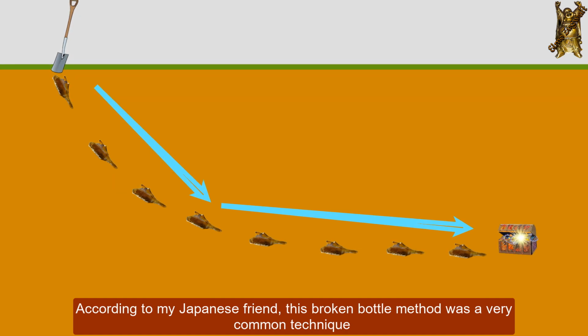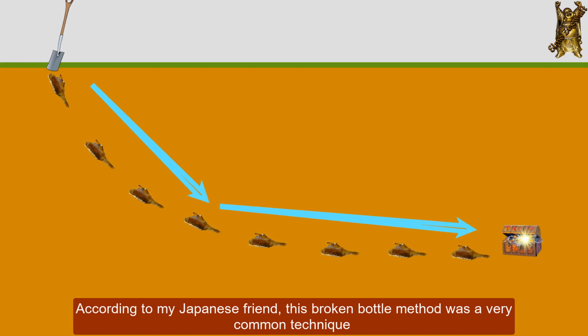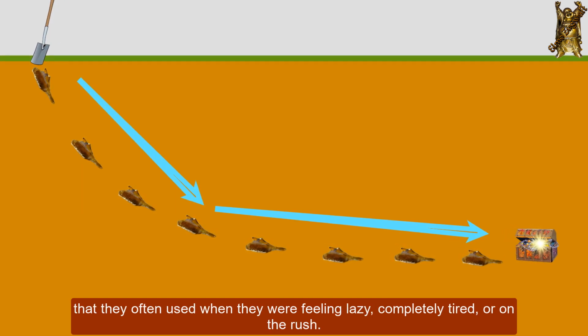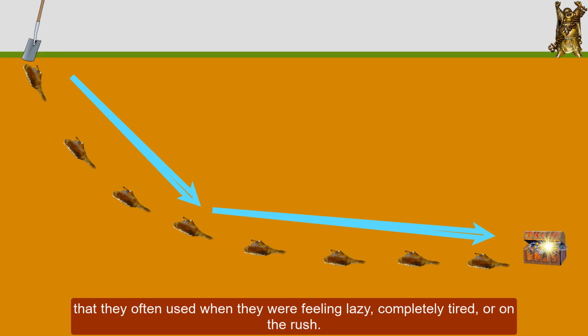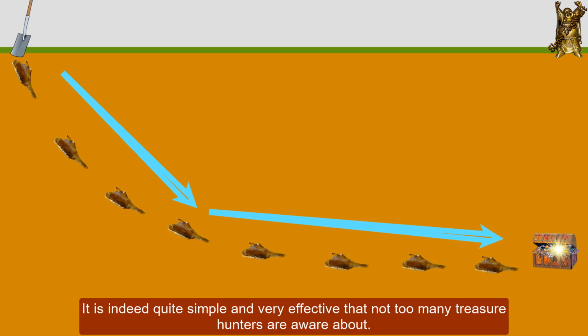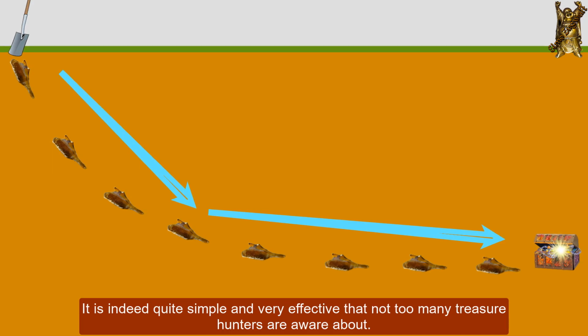According to my Japanese friend, this broken bottle method was a very common technique that they often used when they were feeling lazy, completely tired, or in a rush. It is indeed quite simple and very effective, and not too many treasure hunters are aware of it.